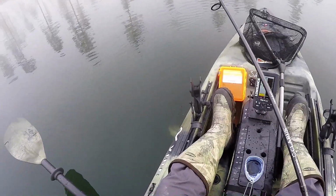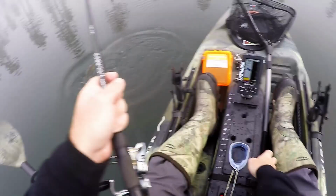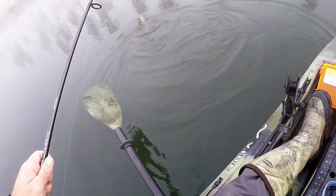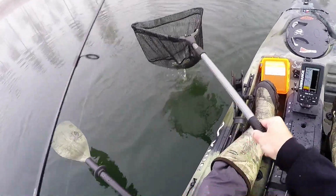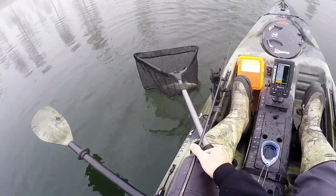Found them out here in deep water, hanging on the ledges. That's a nice one. Get over here in this net. Got him. Keep him in the water.